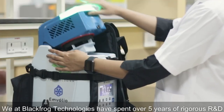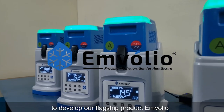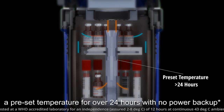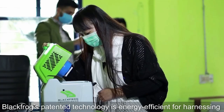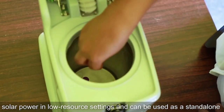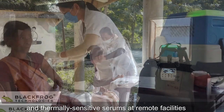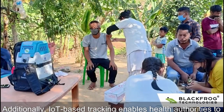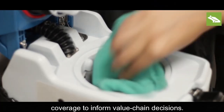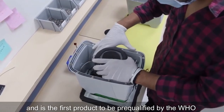As a solution to this, we at Blackfrog Technologies have spent over 5 years of rigorous R&D to develop our flagship product, mVolio. We offer a backpack-mounted solution that precisely maintains a preset temperature for over 24 hours with no power backup. Blackfrog's patented technology is energy efficient, harnessing solar power in low-resource settings, and can be used as a standalone refrigerator to store vaccines, whole blood, oxytocin, and thermally sensitive serums at remote facilities. Additionally, IoT-based tracking enables health authorities to determine the effectiveness of vaccine and immunization coverages to inform value chain decisions.